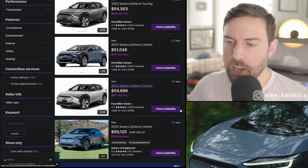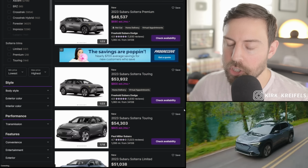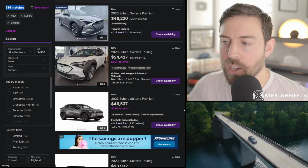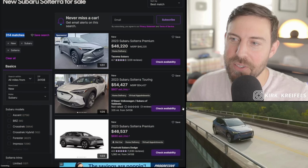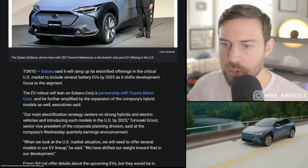They have average range in the low to mid 200s. They have very average recharging speeds, if not a little bit lower than the average. And their acceleration compared to what's out there on the market is not great either. But they're saying that more EVs are coming. Several EVs are coming by 2025.